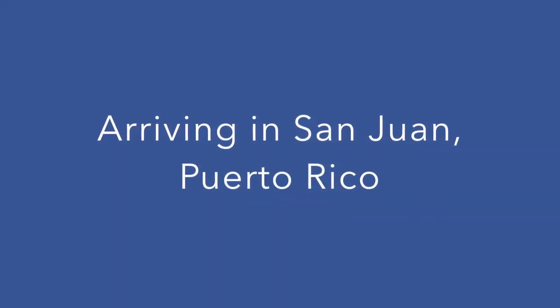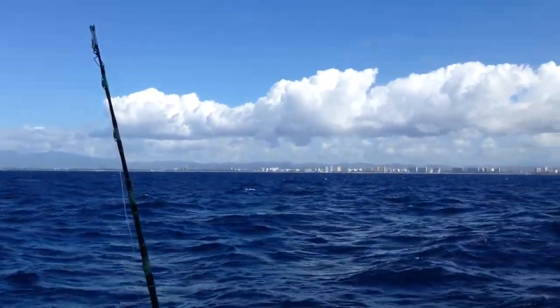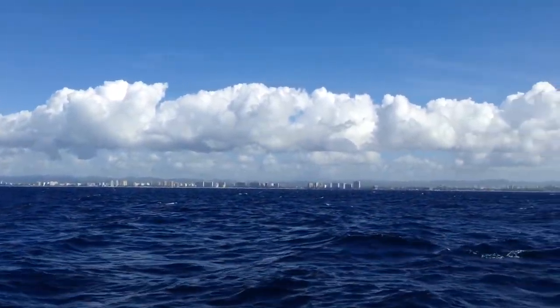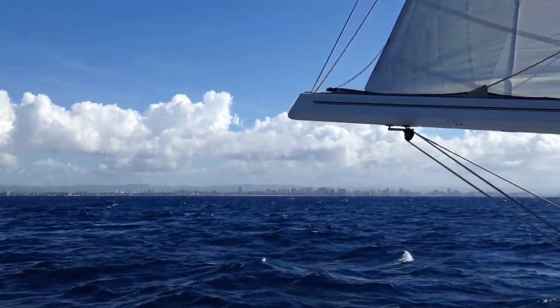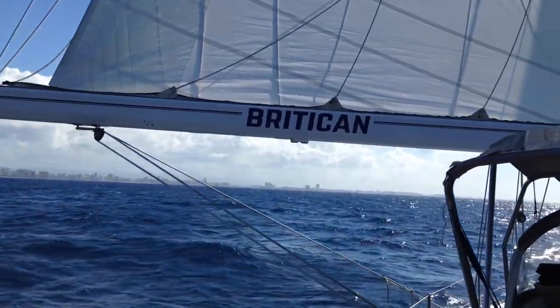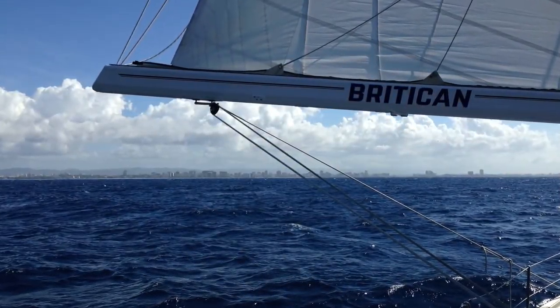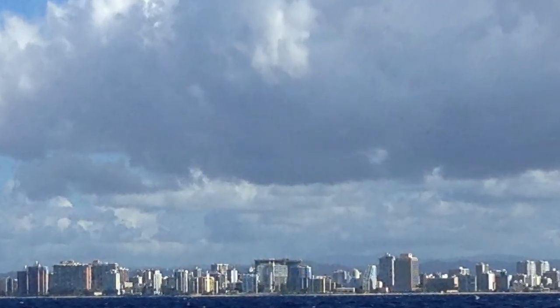Once we made it to the Puerto Rican coast, we were all gobsmacked at the sight of such a large city. I can't remember the last time Britican pulled into an island housing so many buildings. As far as the eye could see, the coast was full of high rises. And to our delight, as we rounded into the San Juan Harbor, we passed a most impressive fort that we later discovered was named El Moro. Keep watching to see images and videos of El Moro.